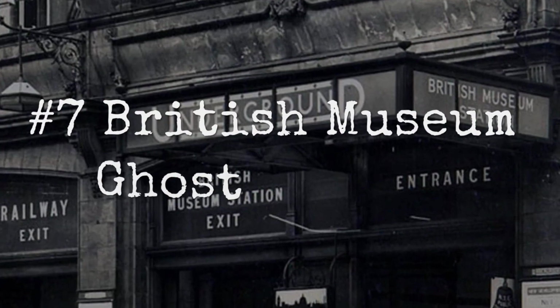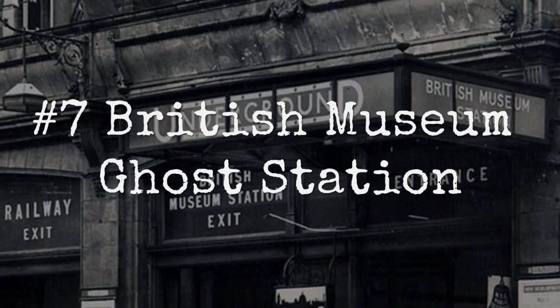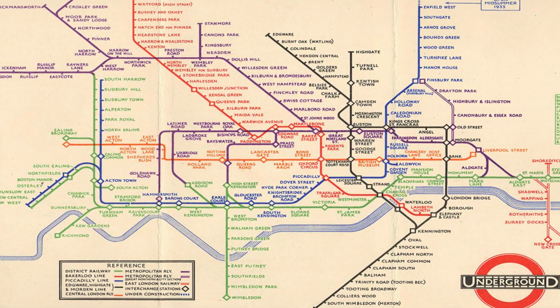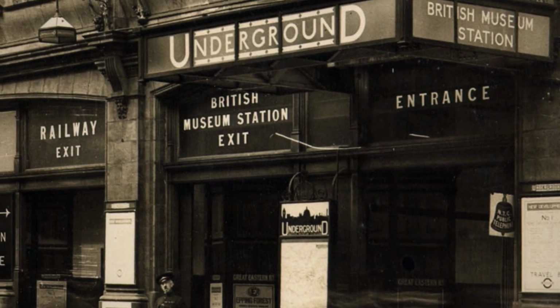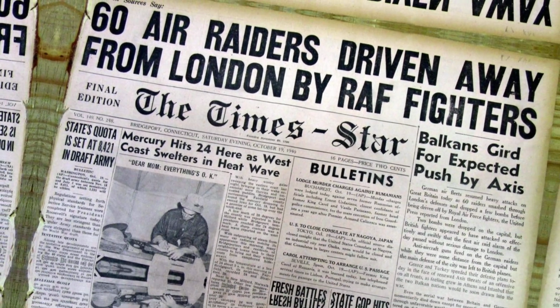British Museum Station once sat quietly between Holborn and Tottenham Court Road, opening in 1900 to serve the crowds flocking to the museum above. But by 1933, its doors closed for good, overshadowed by a new interchange at Holborn. Officially, the station was simply redundant. Yet the story didn't end with a locked gate. In the years that followed, rumors began to swirl.